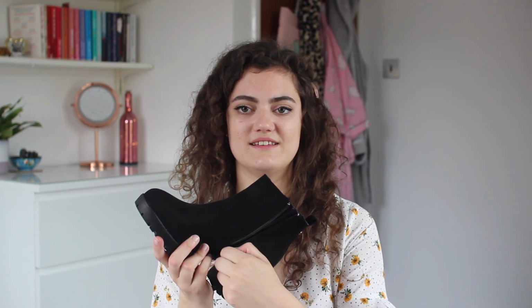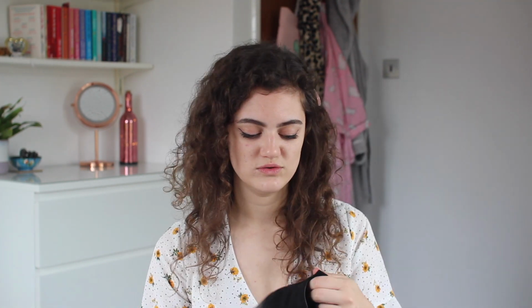They've got a zip on the inside, and then they've got this stretchy bit so you can get it over your ankles. And they've got a little gold detail on the back as well, which is nice because I'm kind of leaning more towards gold and silver these days. I'm a bit of both, but I think more gold. So there we go, that's my one eBay purchase for this video.